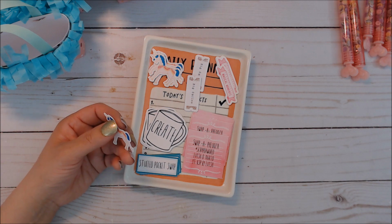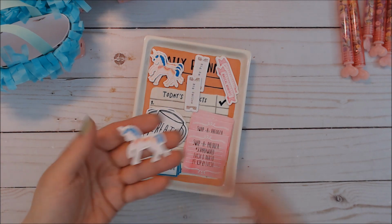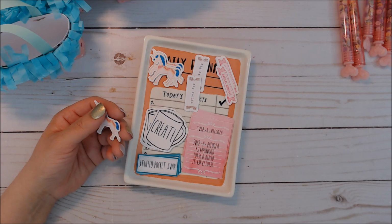Hold on one second. Okay, hold on, where's my camera view?